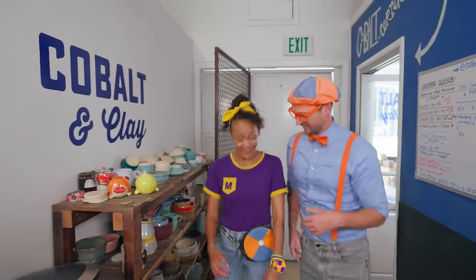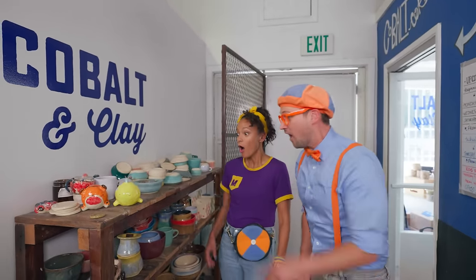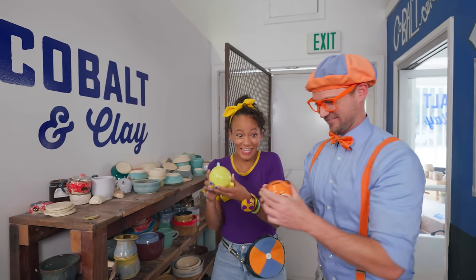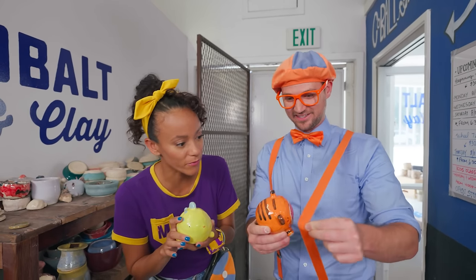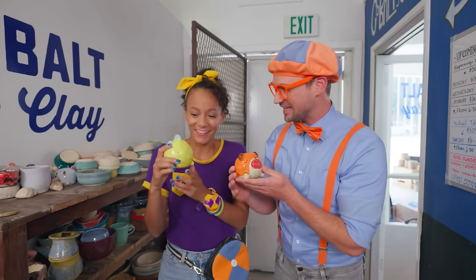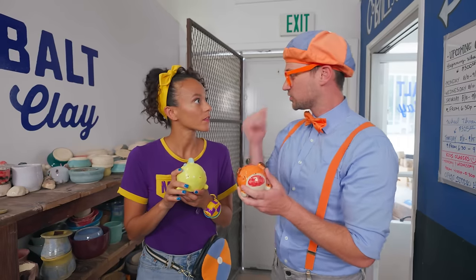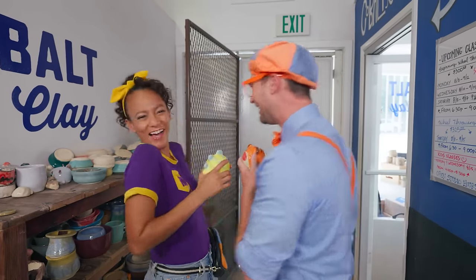Whoa, Blippi, look. Cool, this must be where everyone picks up their pottery. Yeah. Ours. Cool. What do you think? Oh, she's right. It did turn bright orange. Yeah, it really did. And mine turned bright yellow. Oh, yours looks so great. Thank you. I really like yours, too. Oh, thanks. Hey, shouldn't we go? Yeah, put it by the pig. Yeah, let's go. Come on.